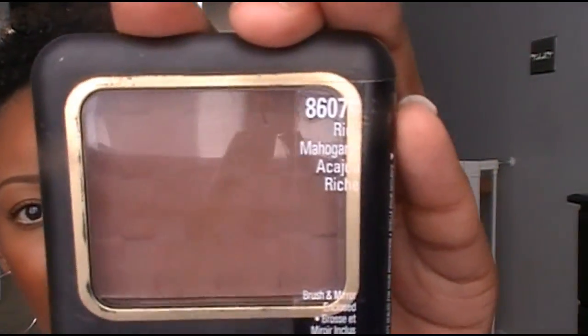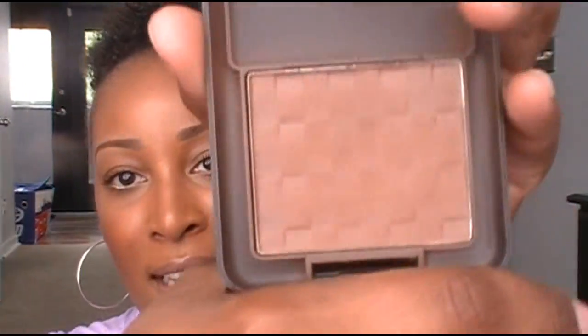I have gotten into contouring just slightly, just to add a little bit more definition back into my face. The powder of choice that I use is by Black Radiance, and it's in the shade Rich Mahogany. I absolutely love this powder. The color is perfect. It's not too red, not too warm. It just goes on really, really well. It doesn't have any fallout.